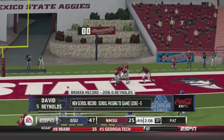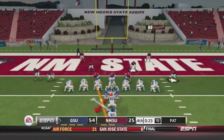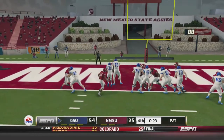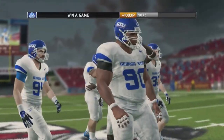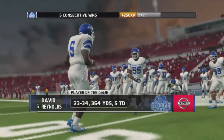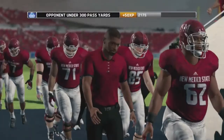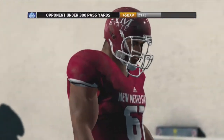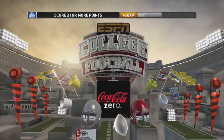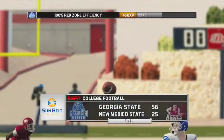48-25. And that would be another record for David Reynolds. 5 touchdown passes in the game. And Georgia State would add one more touchdown at the end of this game by Lamont George to take this game over New Mexico State. A big win by the Panthers today. David Reynolds, your player of the game, 23 for 34, 354 yards passing, and those 5 touchdown passes. Leads the Georgia State Panthers past the New Mexico State Aggies with a final score of 56-25.